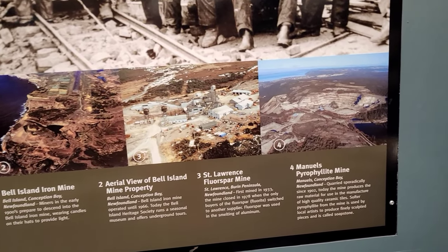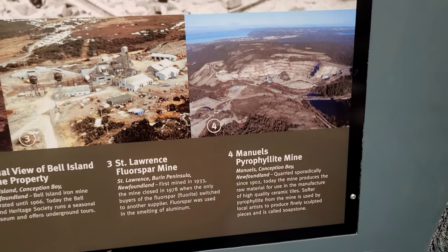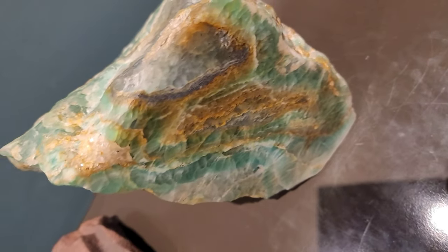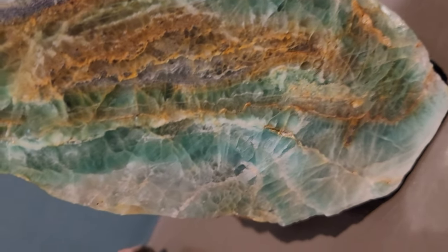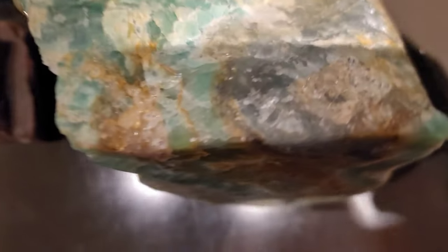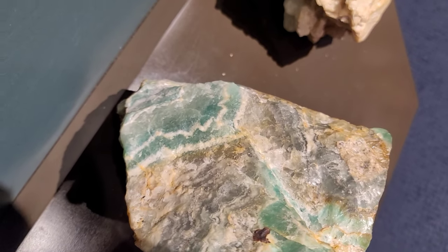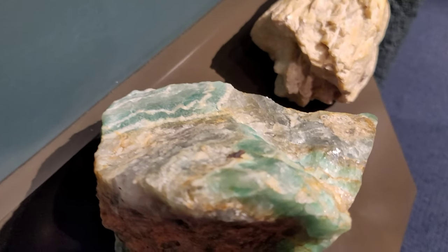Newfoundland has a rich mining history. One of the things they used to mine here was actually fluorite. Here's a piece. This is a piece of fluorspar. See the green fluorite in there, and this stuff was used in the smelting process of aluminum. It was an additive to that process.